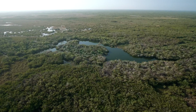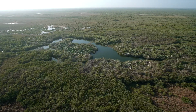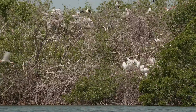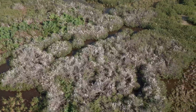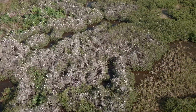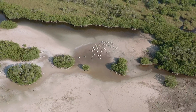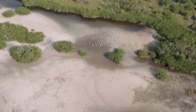We actually had a really wet dry season. And then following that, we had tropical storm-like rainfall and Hurricane Irma. So we had really high water, and more water produces more fish, which equals more bird food. We then had a really slow, gradual dry down going into the bird nesting season, and the dry down made the fish really easily available to the birds.